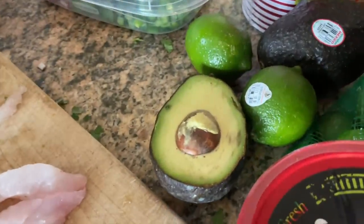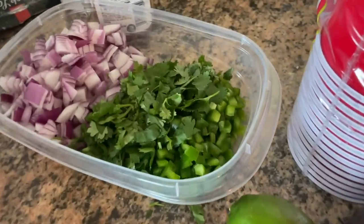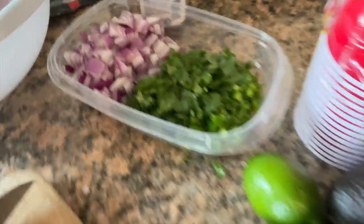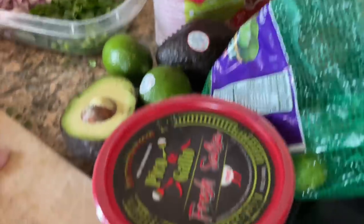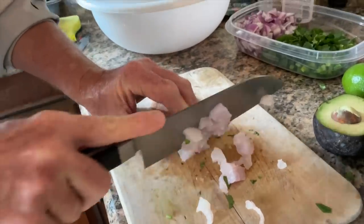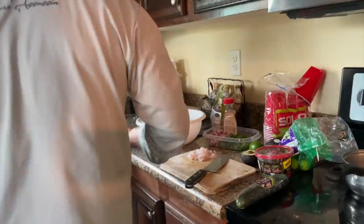We have avocado, limes for lime juice. I chopped up some jalapeno peppers, cilantro, red onion. We've got pico de gallo. You can make your own pico, of course, but we're kind of lazy. Hunter is dicing up the lionfish fillets, and then optional cucumber.